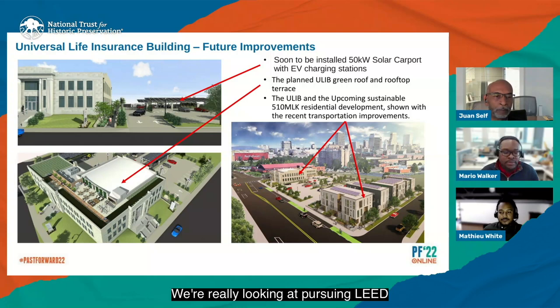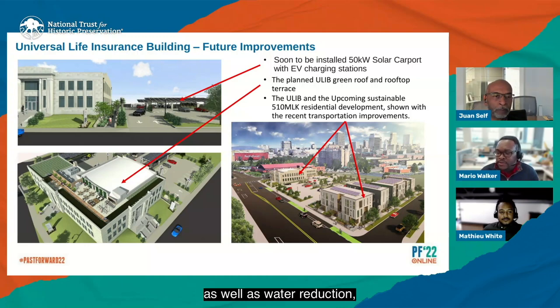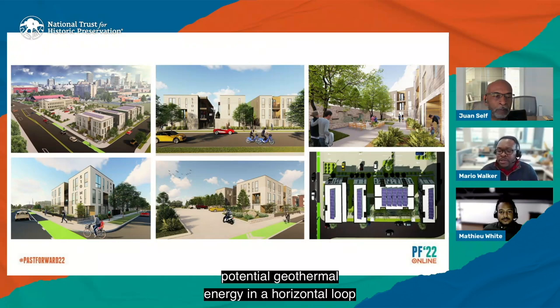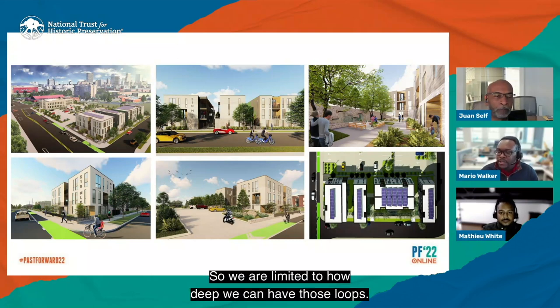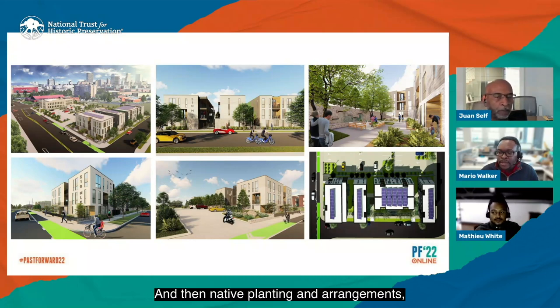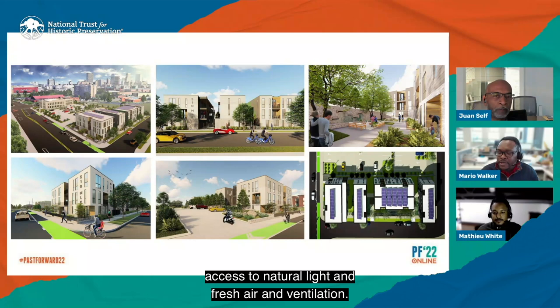These would be highly sustainable as well. We're really looking at pursuing LEED for this project. Some sustainable features that are being explored are photovoltaic panels, rainwater harvesting, as well as water reduction, potential geothermal energy in a horizontal loop, because Memphis is an aquifer, so we are limited in how deep we can have those loops. And then native planting and arrangement, also maximizing views and open space, as well as access to natural light, fresh air and ventilation.